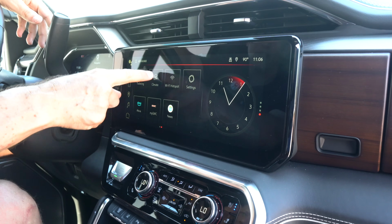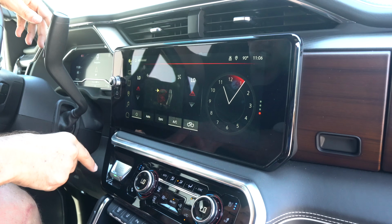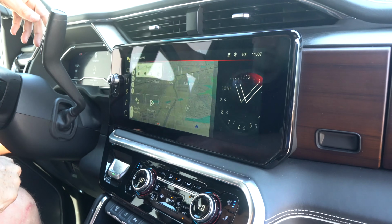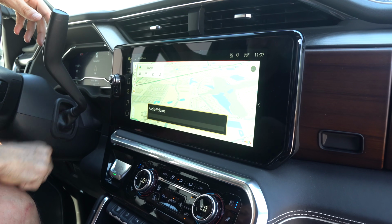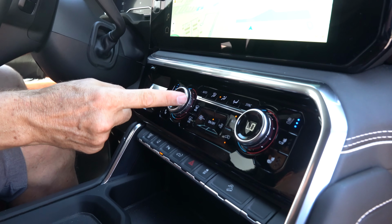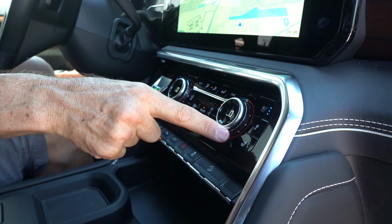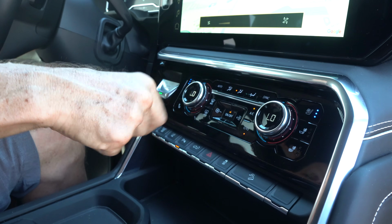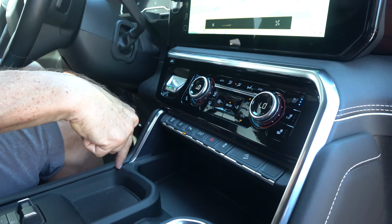Let me show you the rest of the apps. You go into your climate, you got Amazon Alexa, you got it all. And we got our Google Maps. Real volume knob, that's your start-stop button, nice bright silver. Dual climate control, heated seats, ventilated seats. All your AC controls are actual real buttons, thank the Lord.